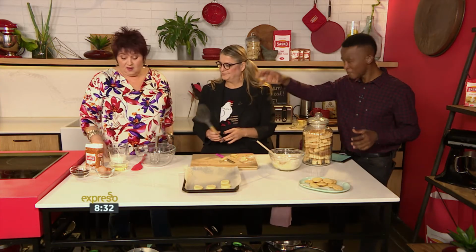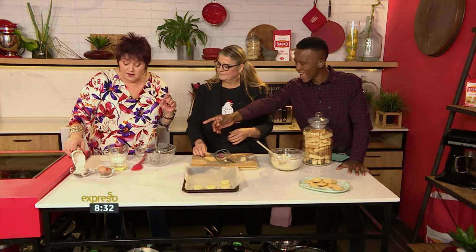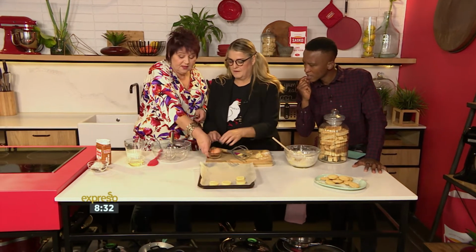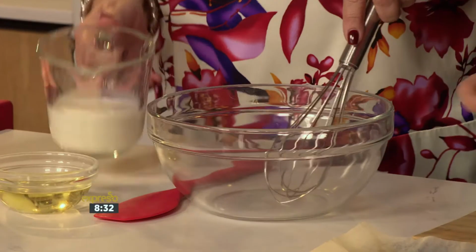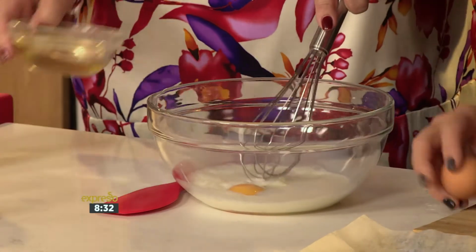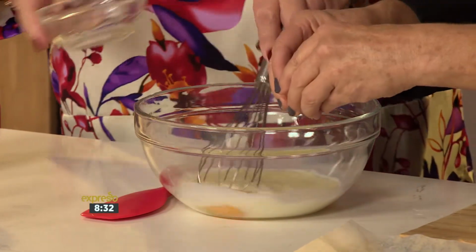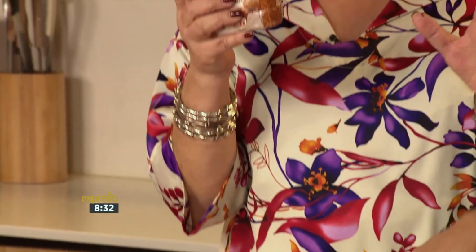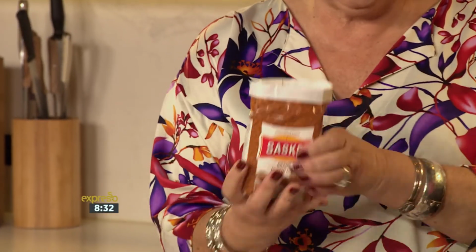Could we quickly do a very quick run of how you make bran and raisin muffins? Yes, you're going to think I'm mad now. Can you break the eggs for me? Yes, break the eggs. I'm going to put the milk in this. You put all the wet stuff together first. Do that to prevent a splash. Lovely oil. And then you've used the Sasco bran muffin mix, which is perfect because it's a lovely easy way to cheat. It's got everything in it that you need.